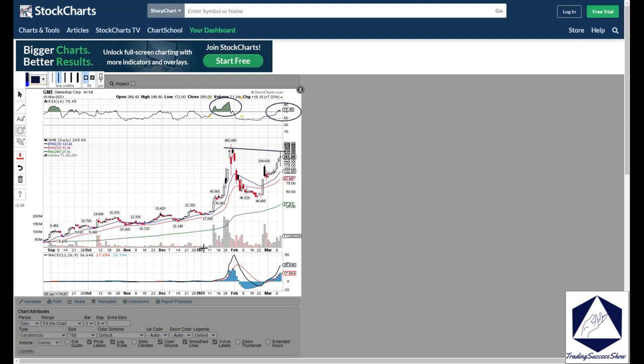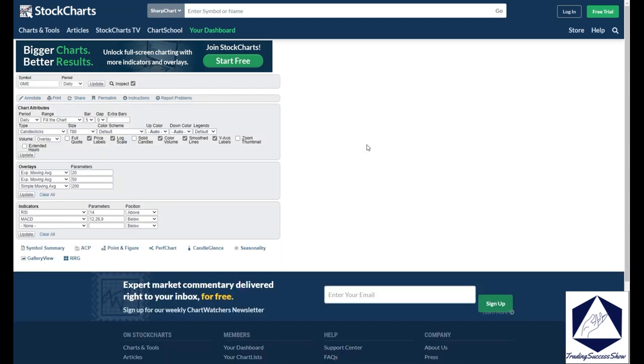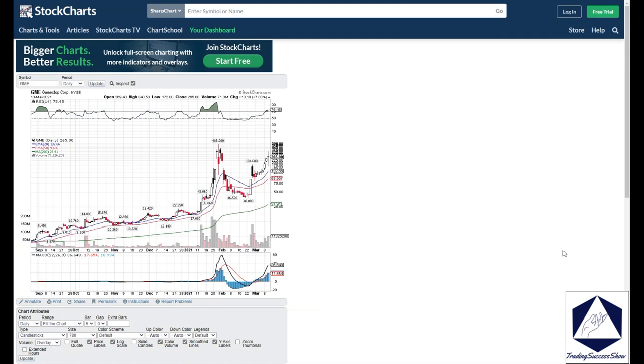I don't know if they're going to do any offering, but I would like this stock to come down to say the $100 or $93 level again, this support around here, and then we can buy and hold. However, the volume is decent, the volume is coming up, and we're getting a little bit extended on GME.